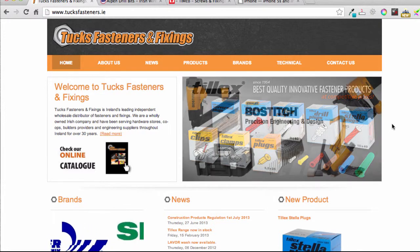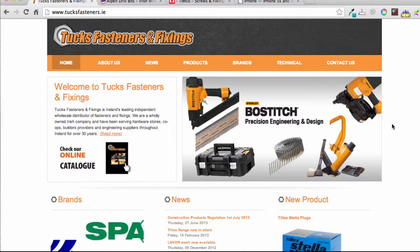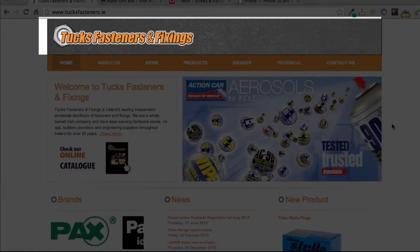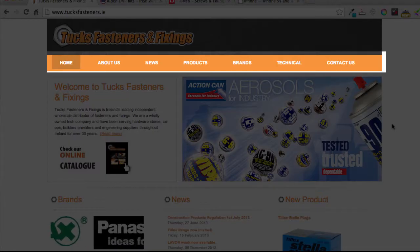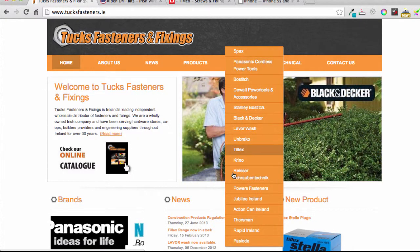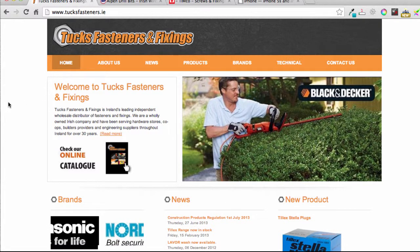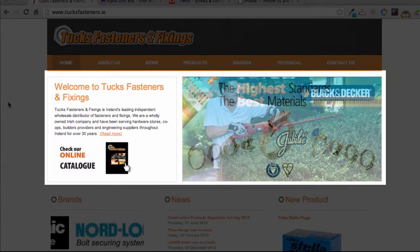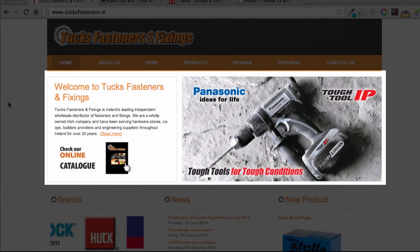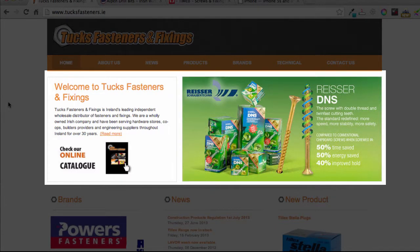leaving that aside, we can see up here we have the top area where we have a logo. Absolutely fine. I would suggest a phone number on the right hand side, but quite a good logo there. Underneath we have the main navigation, with sub navigation underneath some of these links. And underneath that we have what I would call an advertising area, where you want to put your main advertising messages. So we can see here in front of us the highest standards, the best materials, Panasonic, ideas for life, tougher tools for tougher conditions, and a product picture. And on the left hand side, of course, we can download a product catalog.